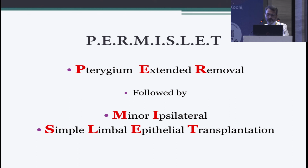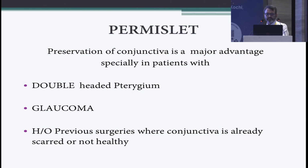Pterygium extended removal followed by minor ipsilateral simple limbal epithelial transplantation. In this case we preserve the conjunctiva, which is a major advantage, especially in patients with double-headed pterygium, where if we are doing both pterygia at the same sitting, it is difficult to harvest that much conjunctiva from the same eye. It also helps in patients with glaucoma, where we want to preserve the conjunctiva for any future interventions the patient might need, and if there is a history of previous surgeries where conjunctiva is already scarred or not healthy. So these are the ideal candidates for permi slit. We dissect a large area of Tenon's, as was discussed in the perfect technique, and conjunctiva also from that area. Then we use amniotic membrane graft, fix it there with fibrin glue, and use limbal stem cells.